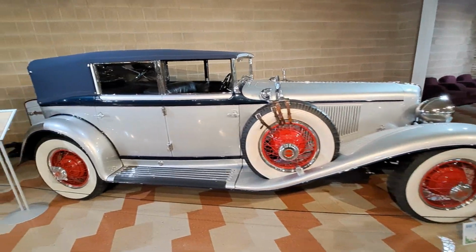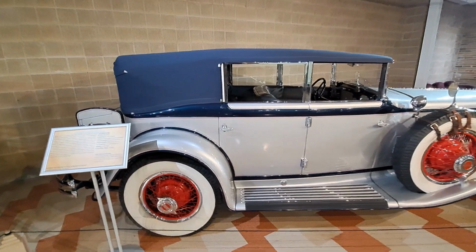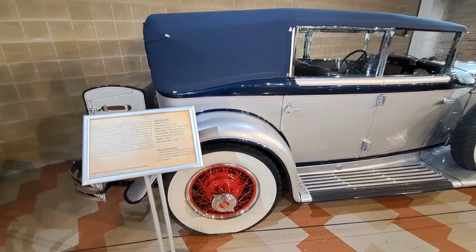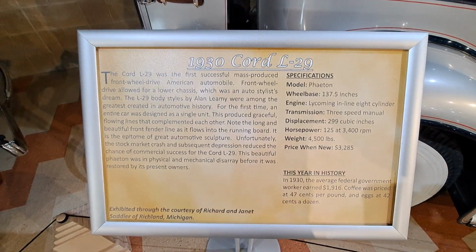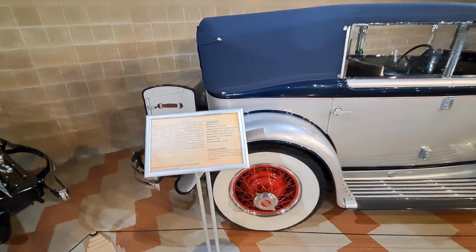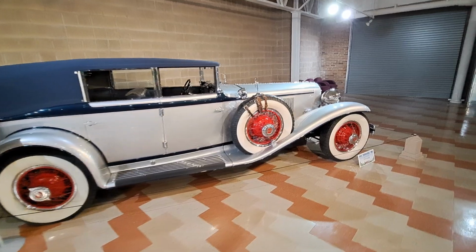This one's a Cord convertible sedan. They're calling it a Phaeton, but sure looks like a convertible sedan to me. L29. But anyway, it's a 4-door convertible basically.